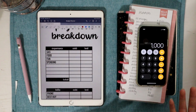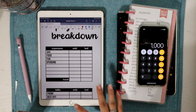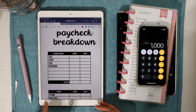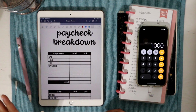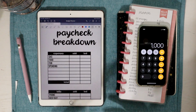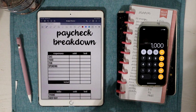So to begin, since we have a lot of money, we're just going to go in order from my list, the way the spreadsheet is broken down. A lot of you guys ask, I use the app Goodnotes. This spreadsheet does not come with the app at all. Nothing comes with it really, just the different journals and settings. But this paycheck spread is down below for you guys and on my Etsy shop. So if you're curious about that, that's where it's from.